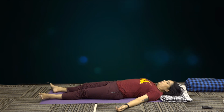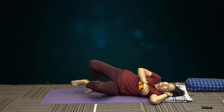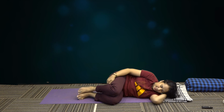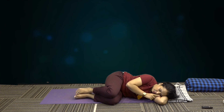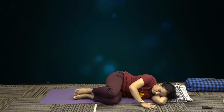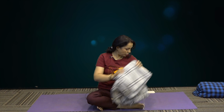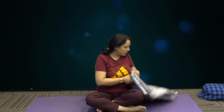To come up, you will turn to the right side. You will bend your knees this way, just like a baby in the womb. You will make a pillow with your hand and support your head, and then you will press your palms and inhale, and come up. So this will end our yoga module for the gynae disorders.